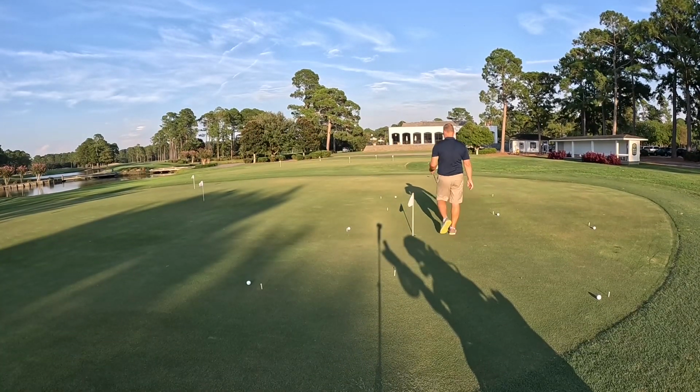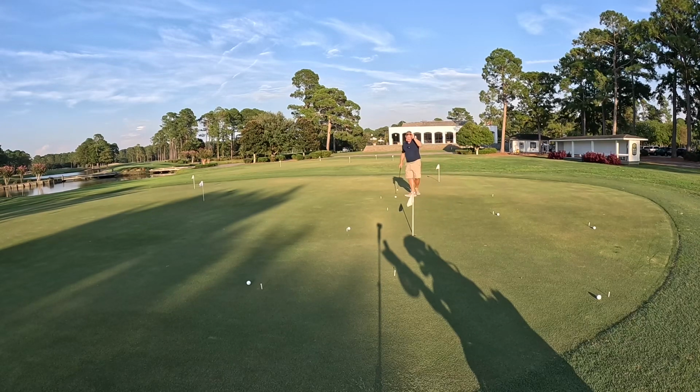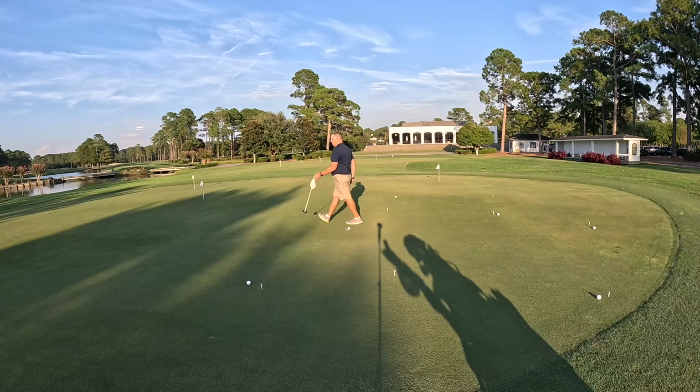So one of the tips that I read about Jack Nicklaus was that, find an intermediate target. Sun's in my face, so it'll make it a little harder. Also, the flagstick is casting a shadow on the green. That tends to bother me when I'm trying to pick an intermediate target or trying to find a line for my putter to putt on. So I do tend to move it out.